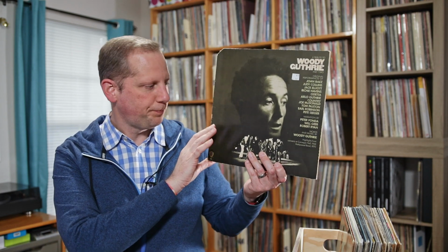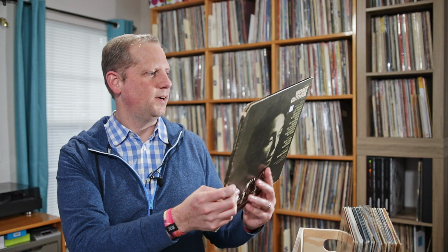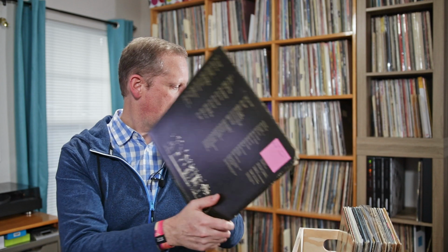This is a Tribute to Woody Guthrie Volume 2. This is a compilation of some tribute concerts they did for Woody Guthrie in '72. So you've got Judy Collins, Tom Paxton, Richie Havens, Joan Baez, Peter Fonda, Arlo Guthrie, Jack Elliott, Odetta is on here. Some really cool folk artists, and a really cool piece. So it's cool to find that in the bargain bin there at Sound Exchange. So I picked that one up.